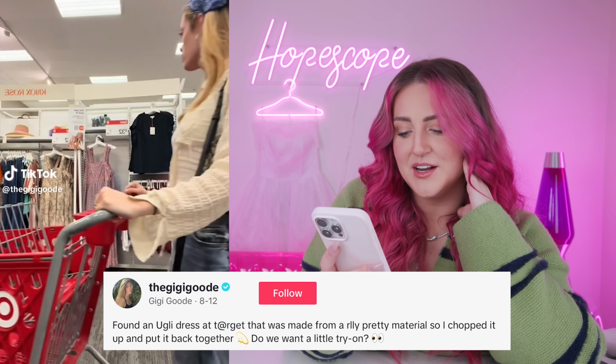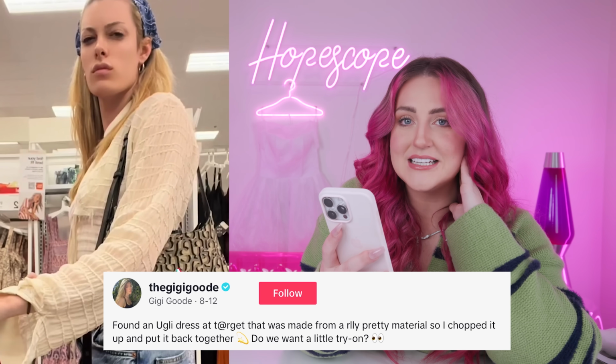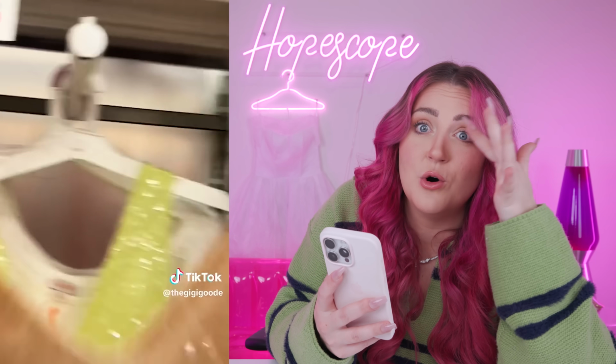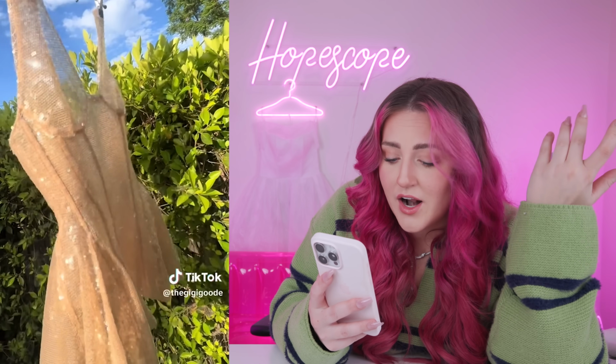Gigi Goode found an ugly dress at Target that was made from a really pretty material, so she chopped it up and put it back together. I mean, it's just kind of shapeless, but it is a cool fabric. But the result, absolutely stunning. I don't know. People are so talented.